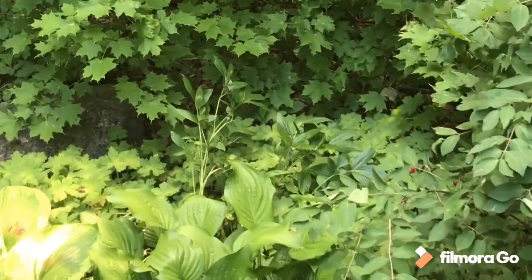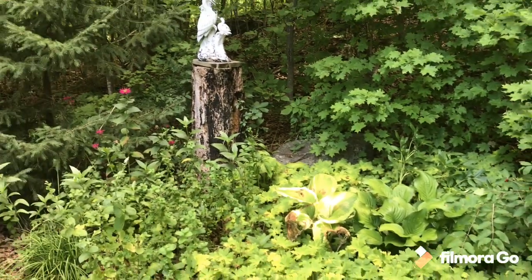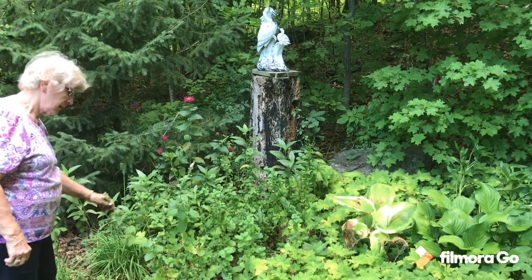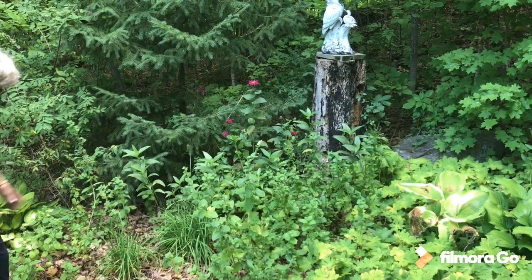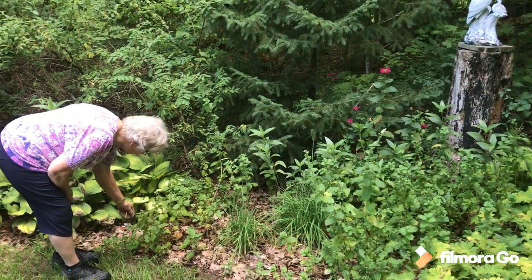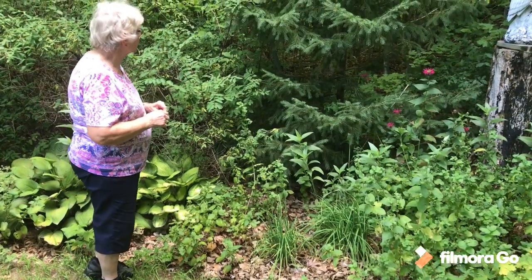This is mint. This used to be my herb garden before I had a vegetable garden and put it out there, but I still have some bits. More bergamot. I think that's a spearmint. This is garlic chives. And lemon balm, yes. Pretty hard to kill. It loves to spread.